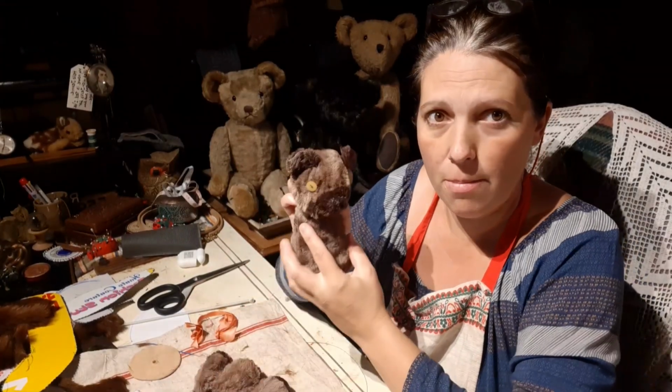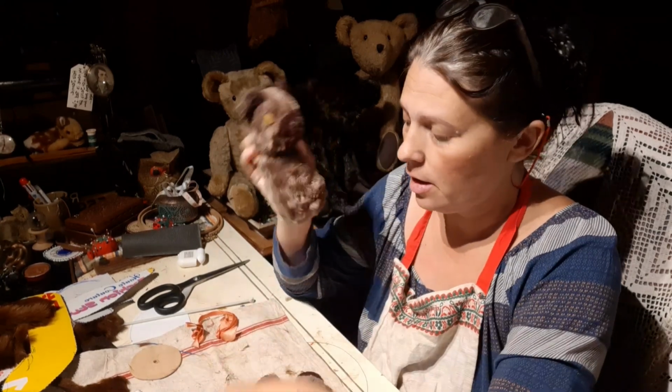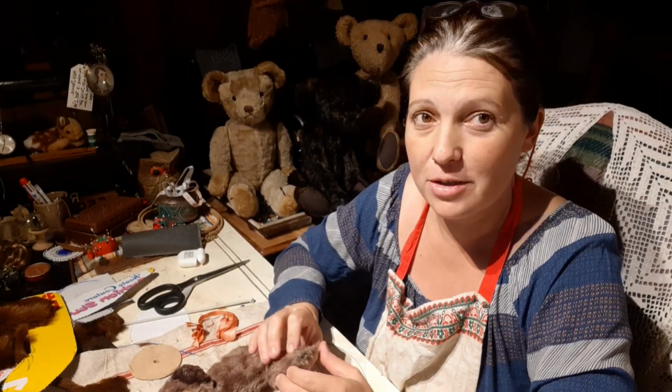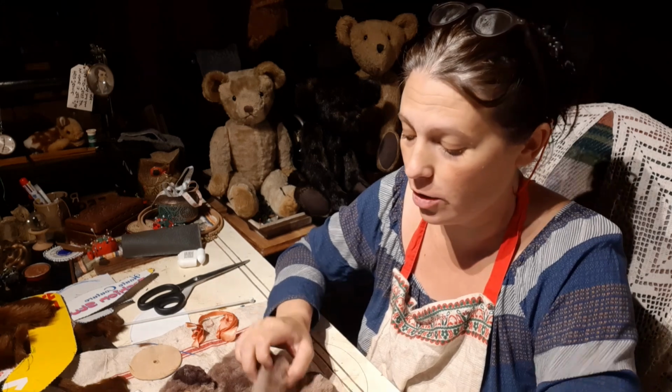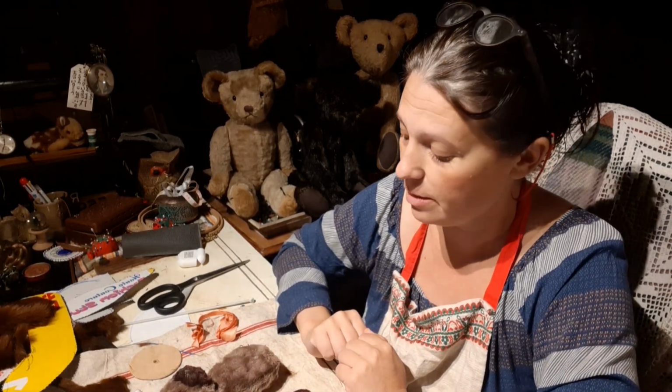Okay, so we have one bear, 2 legs and 2 arms. The amount of cotton that has gone into these arms and legs, you can see all the different colours. It must have been stitched about 4 or 5 times back on. I cannot believe this bear actually still has its original limbs. Someone has spent many, many hours putting the limbs back on this bear lots and lots of times, because they've obviously been pulled off.